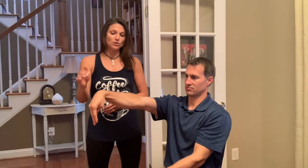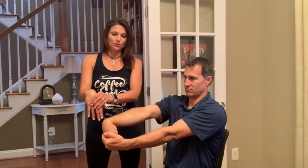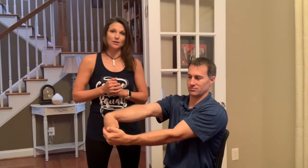After a few seconds, he's going to rotate that over. He's going to tuck his thumb in, grab his hand, and pull the other direction. So his forearm right here is getting stretched, as well as the top part of his wrist, and getting some mobility there. After he holds that for a few seconds, he will go to the other side and repeat.